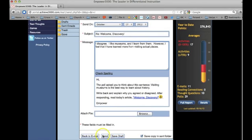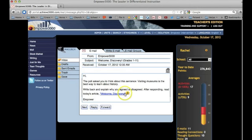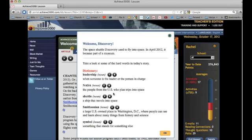Once I've typed in my statement, I can click Send. My email has now been sent, and I can move on to step 2, entering the actual article. Here's where things get really serious. First, we need to pay attention to the vocabulary words. Now, your account may be set up so that these come up as soon as you enter the article. If they do not, they will be located at the end of the article.